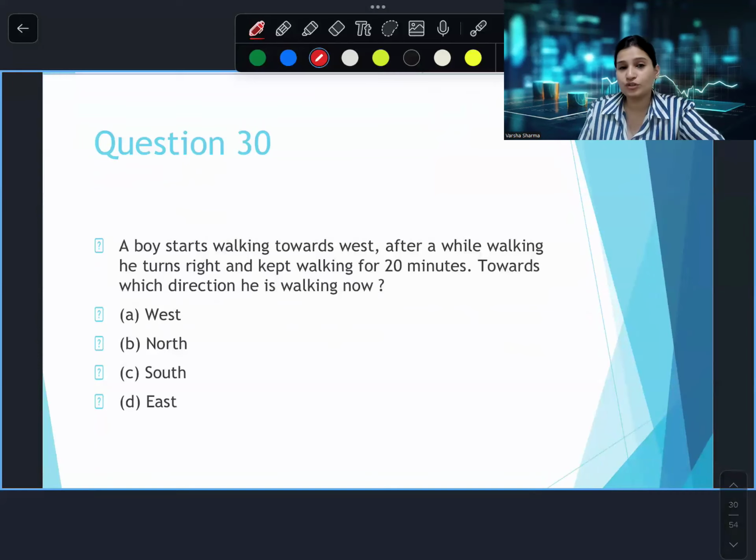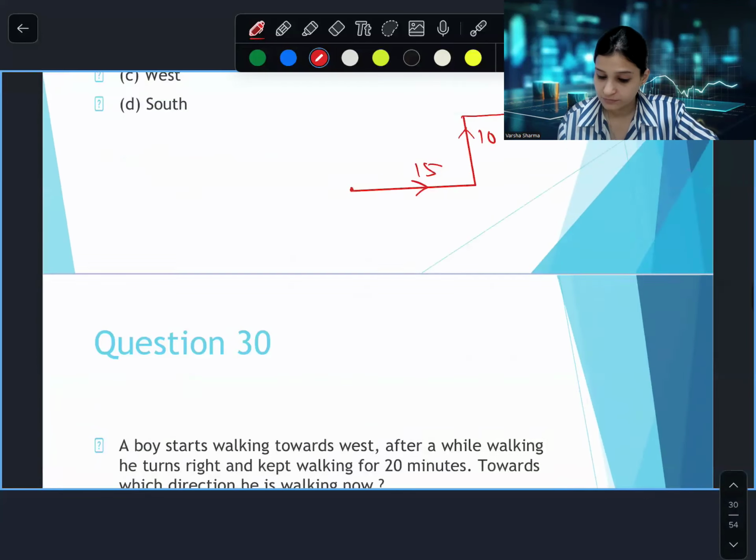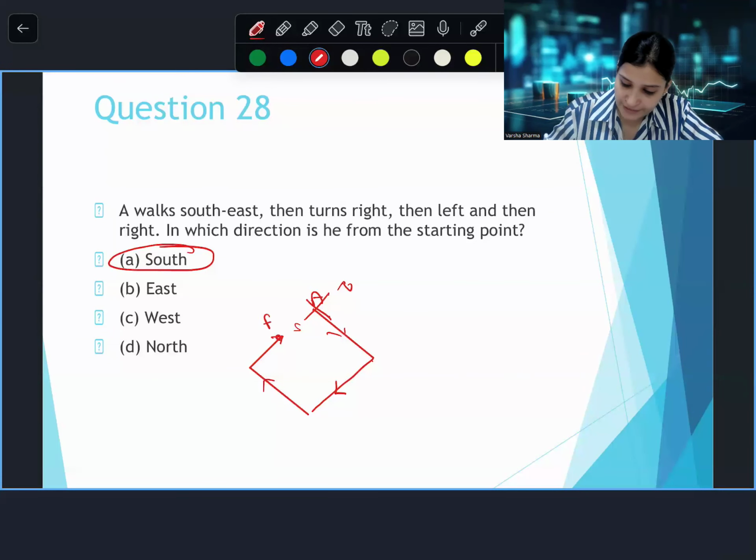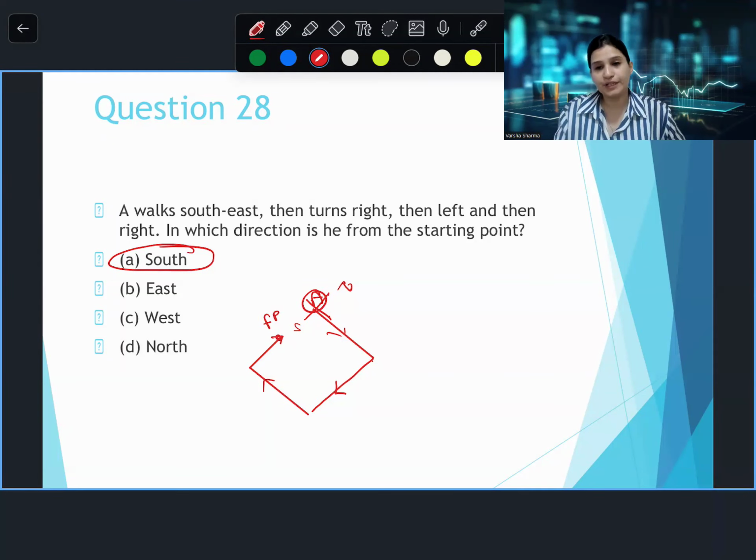30. Guys, if you want me to go slow or if you want to wait, let me know. Ma'am, can you please explain the 28th question once more? Here is the final point and here is the starting point. So final point is just below the starting point. So if it is below, it is south. Okay, ma'am.